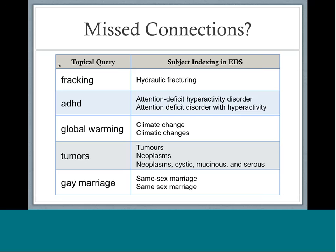ADHD, where of course we have attention deficit hyperactivity disorder, global warming could be climate change, tumors could be neoplasms, gay marriage could be same-sex marriage, with or without the hyphen. So how do we make these all work together to keep that subject indexing for people who are aware of it and want to get directly there, but also for people who may use the commonly used term, fracking, instead of hydraulic fracturing, and make sure that we get the proper results.